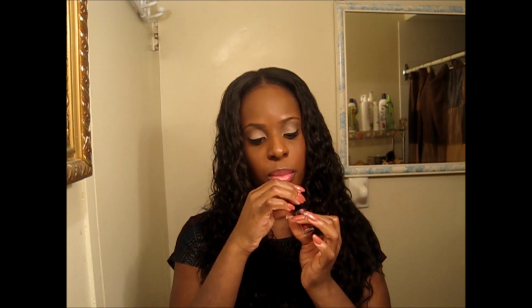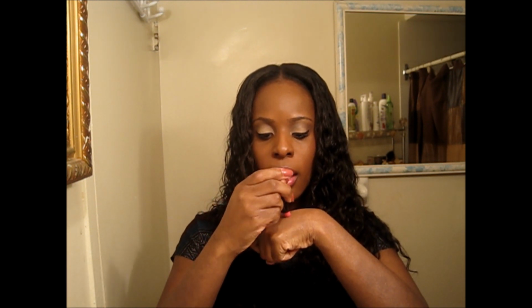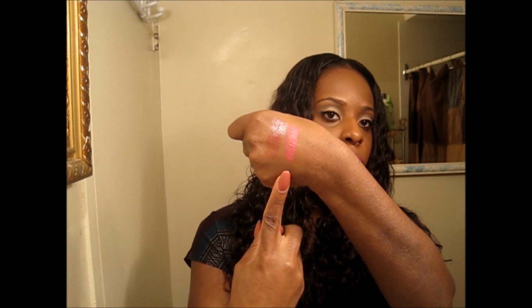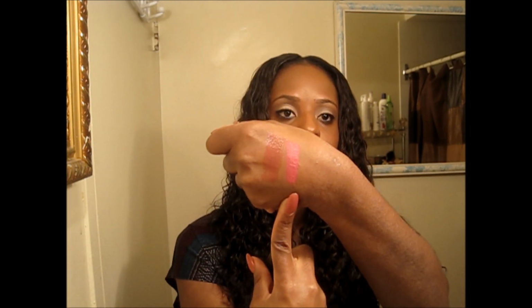So I'll show you the lipstick that I featured. This is called Don't Blink Pink, and it's number 966, and it's just this beautiful pink color. It's like a hot pink. And you know these Wet n Wild lipsticks are really creamy. So that's the color right here, and that's the color that I put on my lip. I think anybody could wear this. You can make it wearable for you. So this is how it looks on my lip.